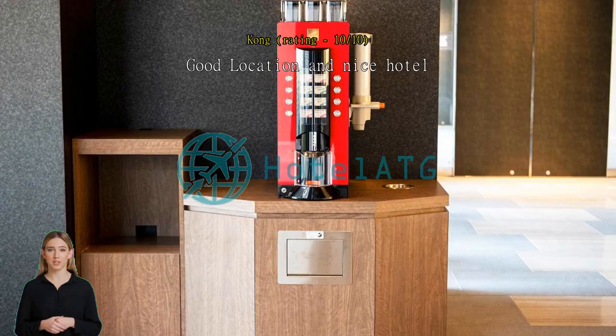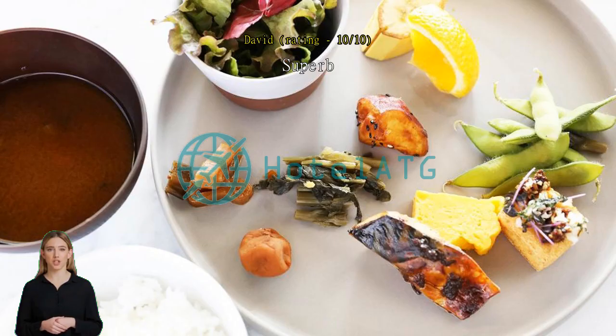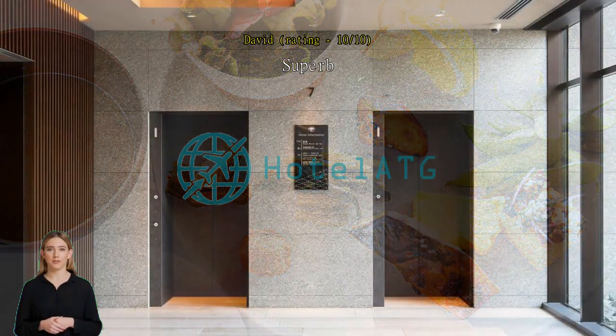Superb. I stayed 3 nights in January. Superb hotel, really impressed. Location is perfect, 1-minute walk to Kawagoe Station with lots around locally but also excellent express train access to Ikebukuro, 28 minutes. Chemist, coffee shops, restaurants directly underneath.